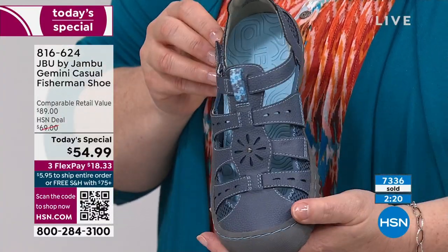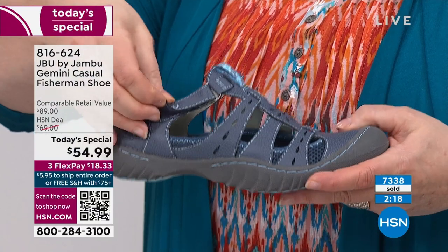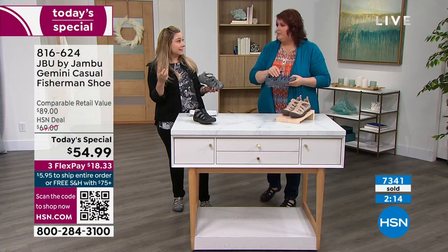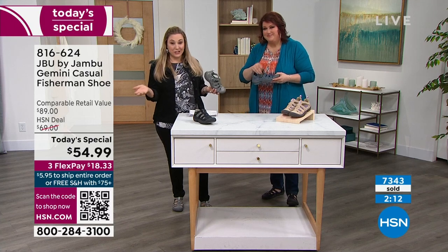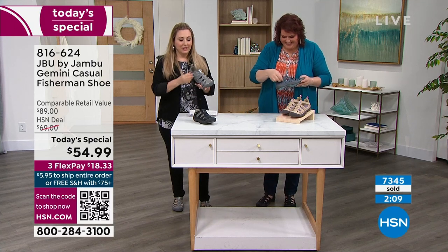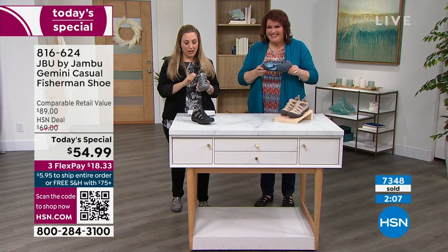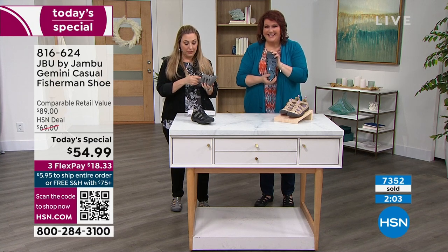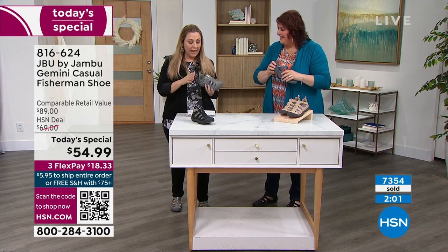I also love the hook and loop closure because have you ever had that cute sandal, whatever, and it's got a buckle where you have to get out your reading glasses? No, I won't do that. No, this is like super easy to put on and off, you know, and customize it to a little bit more room, a little bit less room, and you're good to go.